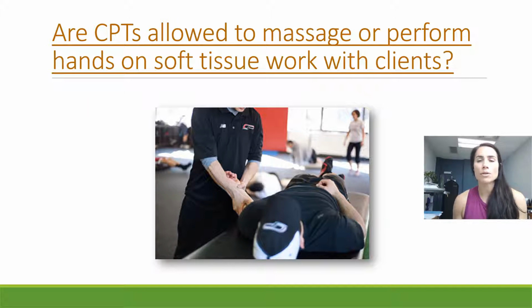So please read that article so that you can see the most up-to-date knowledge on what CPTs can do in regards to massage and soft tissue work. If you have any questions, please let me know. We can talk about it during lab.